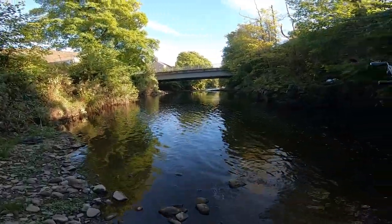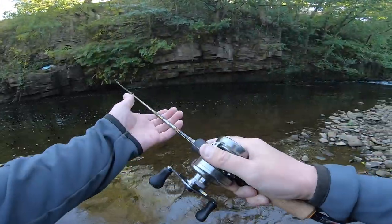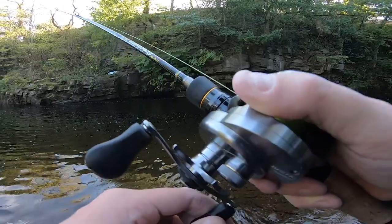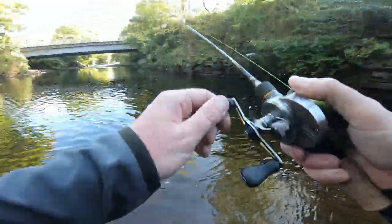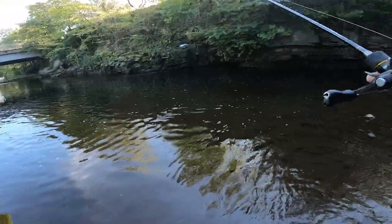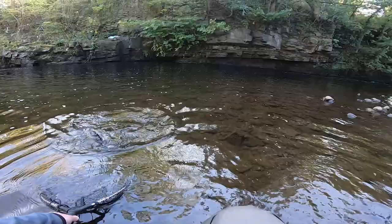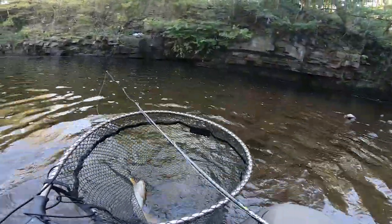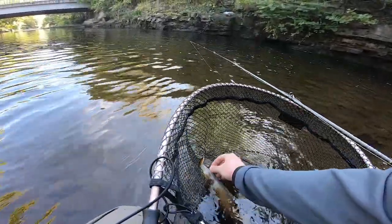Really, really pretty fish. Yeah. This is a nice one. Oh yeah, this is what we were after. That's more of a stamp. Oh, it's a stunner as well. Oh my. Oh. Oh my.